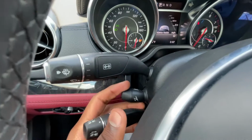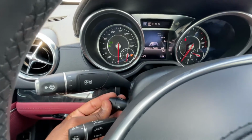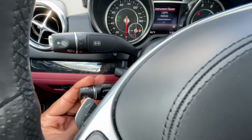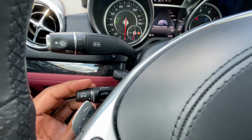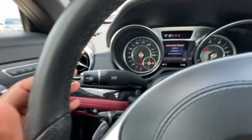And then we do have a power tilt telescoping steering wheel. And then we do have the dynamic, or whatever they call that, Mercedes, where you can get the adaptive cruise, the drive assist, I believe. And you can toggle all that there, which we'll try and test that out on the test drive, and the gap for the adaptive cruise is there.